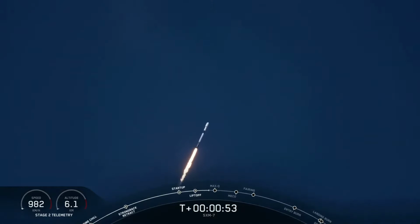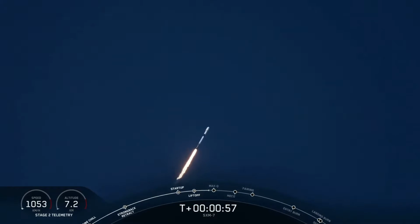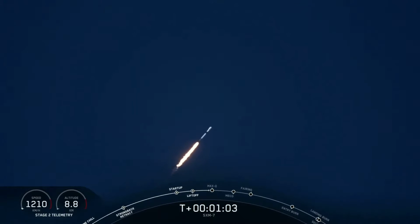To prepare for max Q, we throttle the engines down and then back up about 20 seconds later. And this helps ensure that we keep those dynamic pressures below a certain level. Falcon 9 is supersonic. So there we heard the call out that the vehicle is now going faster than the speed of sound.